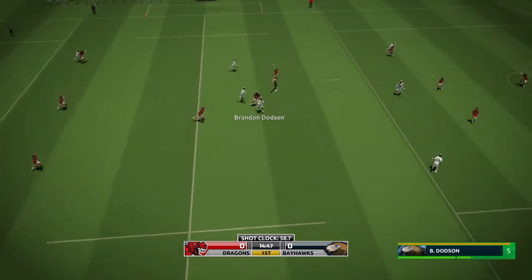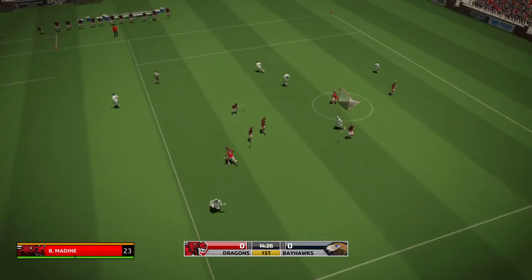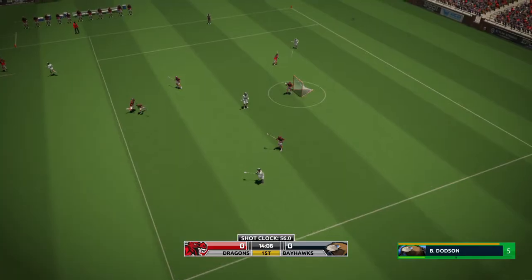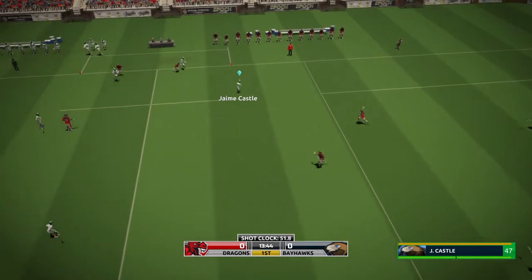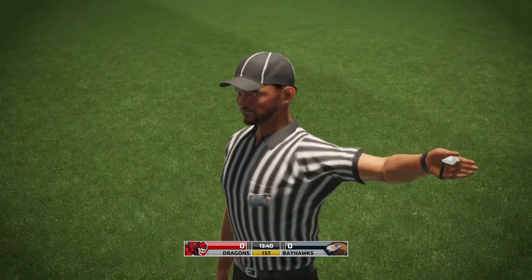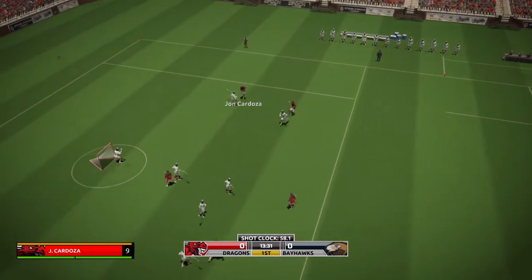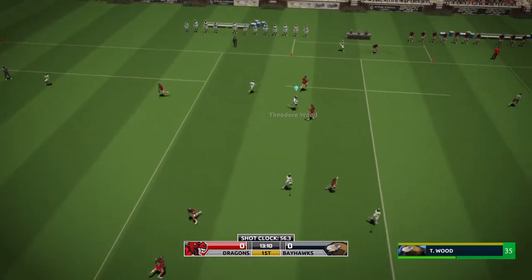We are underway. Ball top center. Has a look. Knocked loose. Castle. Red ball. Outside left. Dragon's ball. The home team scrambling to get back now.